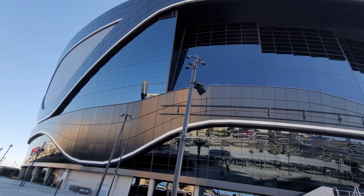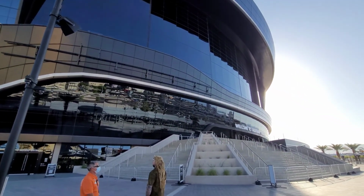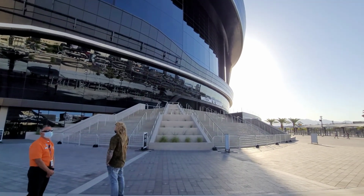Yeah, this place is truly massive. They said it holds 65,000 fans for game days. Incredible.